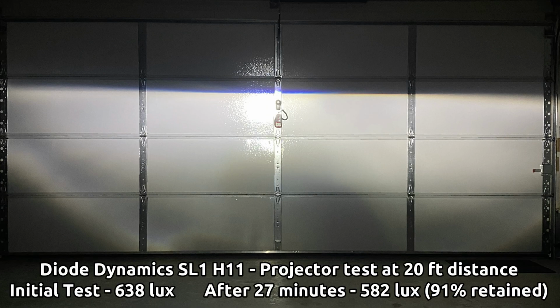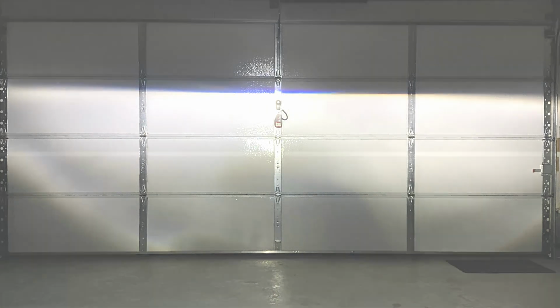Starting with the projector output, initial light output is 638 lux. That's 88 lux higher than stock, which may not seem like much, but after 27 minutes, it retains a very impressive 91% of that light at 582 lux, still higher than stock, and the lowest output loss over time of any light I've tested so far. It also has a very impressive cutoff. It mimics the stock bulb almost exactly with a very flat cutoff line, only raising edges a little bit, which is common in my projector tests.